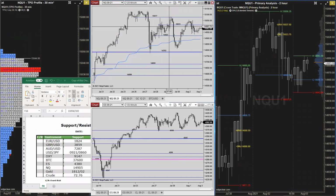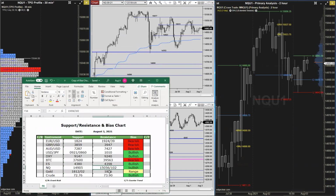On the upside, resistance for right now is going to be 15,011. And support right now is going to be 14,923. I think we could press a little bit lower than that. We'll get into the profile.